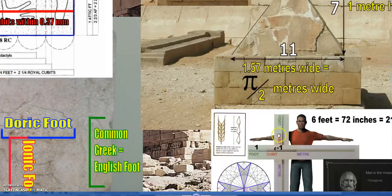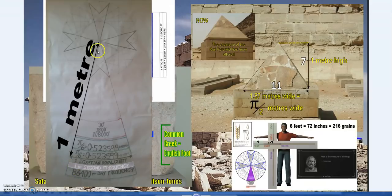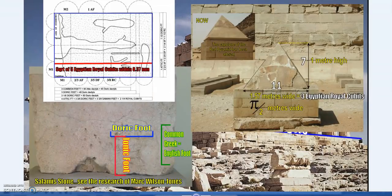But there's also the foot, the meter, and the cubit, as Alan Green touched on, and that would also be so: 1 foot plus 1 Egyptian royal cubit plus 1 meter is 6 feet, within splitting hairs again. And the meter, the foot, and the cubit relationship in regards to a 1 meter pendulum, which creates a 1 second, 1 meter measurement of time, a measurement of length, which joins to the Egyptian royal cubit at 86,400 seconds per day. Thinking about the pyramid in 3 dimensions, you get the size of the earth there if you include the socle and sockets, etc.